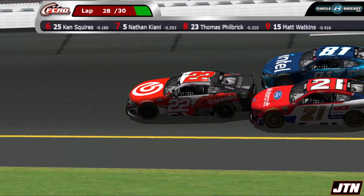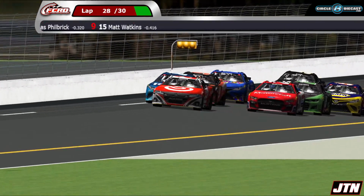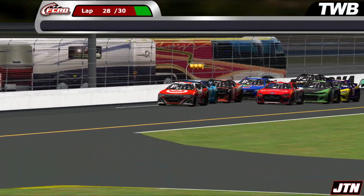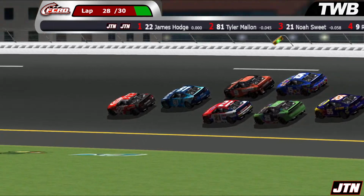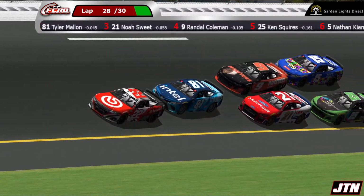3 laps to go now, 2.5 as we come off of turn number 2. Joe, they're getting so close. If they touch fenders, they're going through the turns. As James Hodge is going to go up top and take that high line. If they touch fenders, someone's going to go up to that wall. These cars don't like touching that much. But Tyler Mallon starting to fall right behind James Hodge.